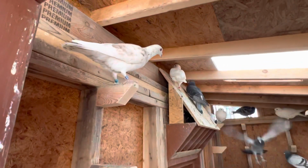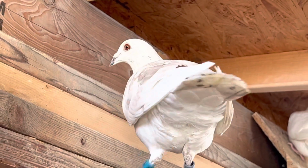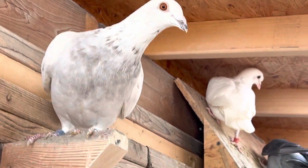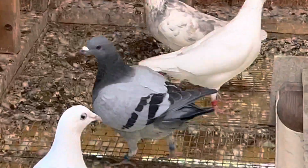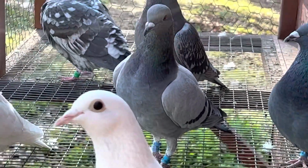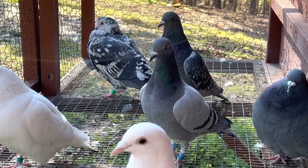Look at this guy. Beautiful. Look at the eyes on that Trenton. Real nice bird. That's a pure Jensen, that blue bar right there. He's finishing up his molt, and he flies like a champ. Definitely going to breed him in the future.